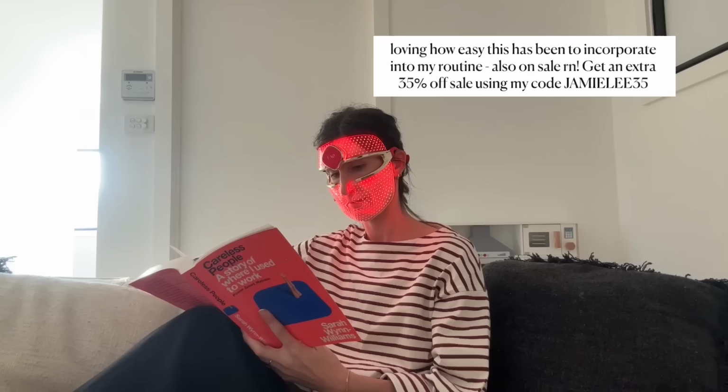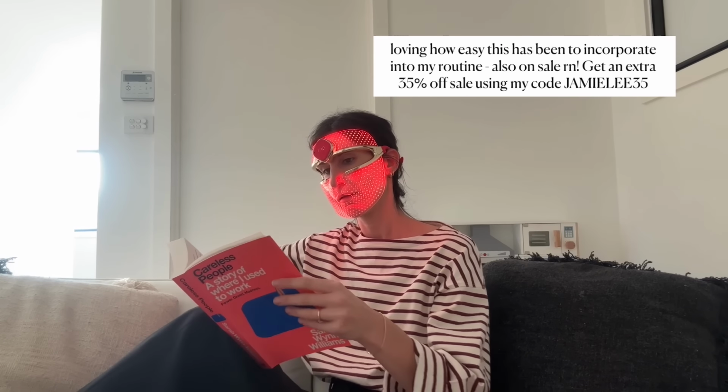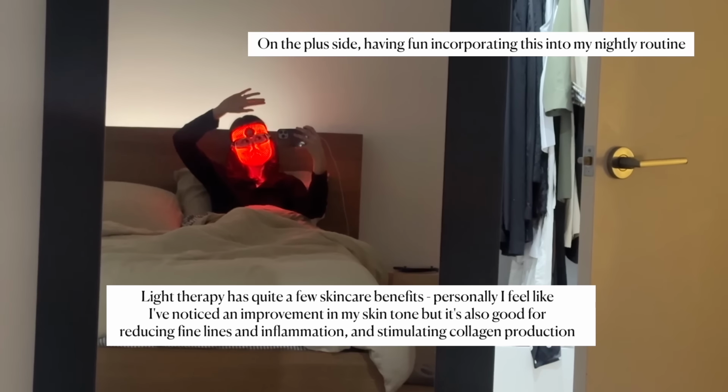And it's great because you're not kind of tethered to anything. It's really flexible and you can move around. This one here does have a few different settings as well, but I just use the red light. And I've been coupling this with doing skin needling, which is a whole new thing to me.